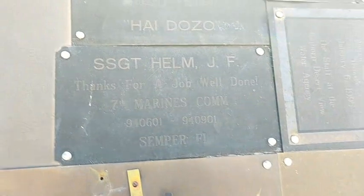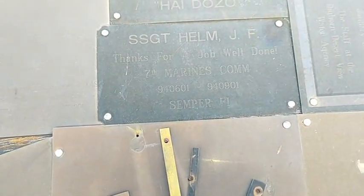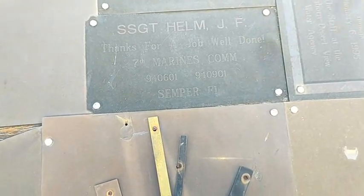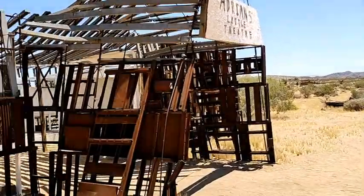This says Sergeant Hallam JF, thanks for a job well done. March 7th, Marine Comms, September Semper Fi. Okay, interesting. The sign here says Adrian's Little Theater.